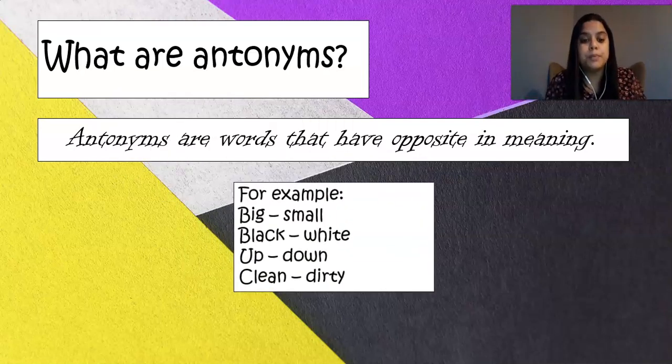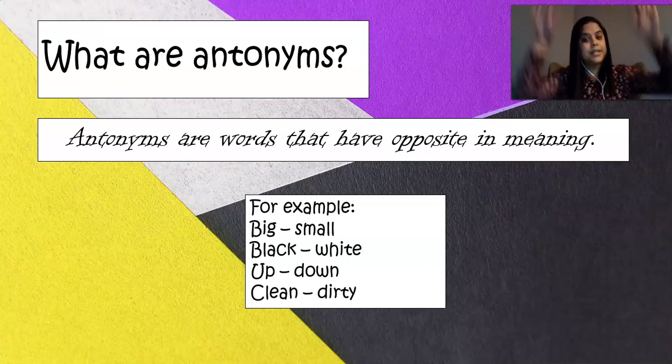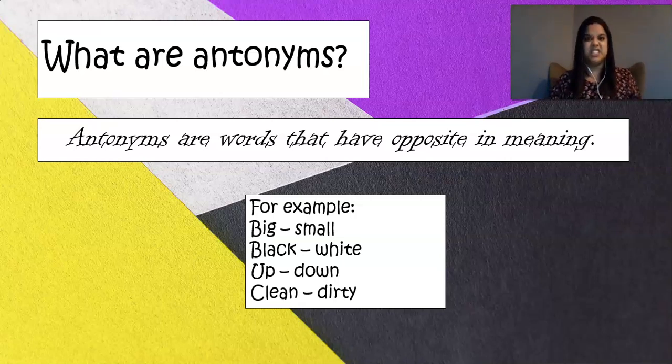So for example, big, small, black, white, up, down, clean, dirty. Okay, those are words that are opposites. So when I ask you to give me the antonym of the word big, you must know that the word I'm looking for is small. If I ask you for the antonym of the word black, you should know that it is white, or up and down, clean, dirty.